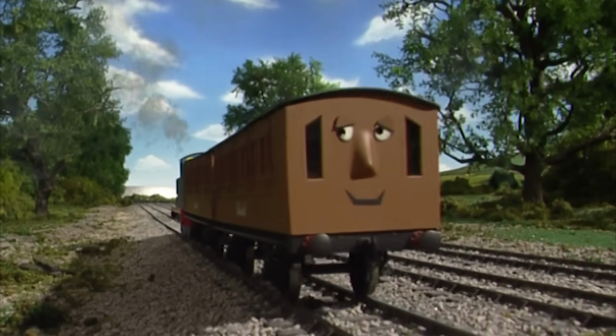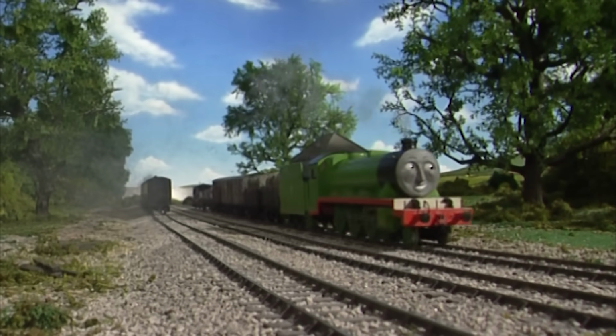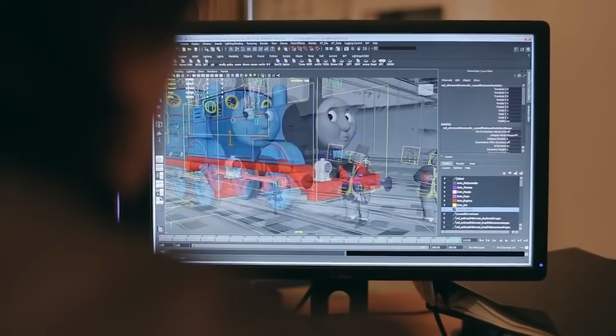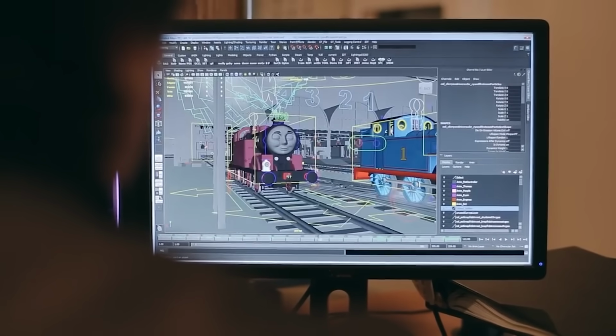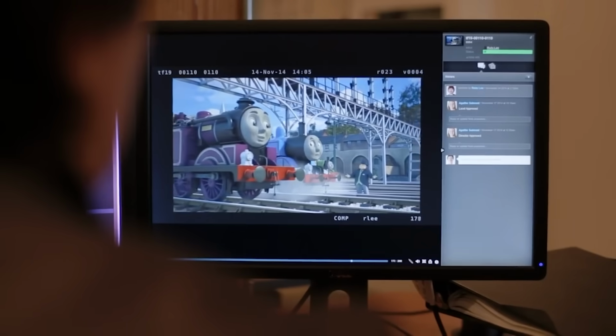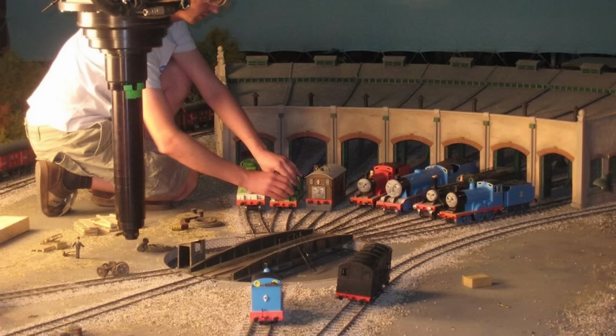But Tug, I hear you say, the model series did this too. True, you're right, it did. But my point is that the show is CGI now. It should be easier than ever to change the camera position and get new angles. And there aren't as many restrictions as there were with the model set.